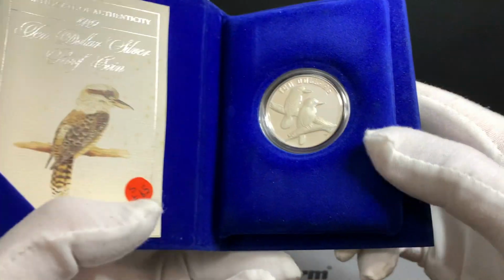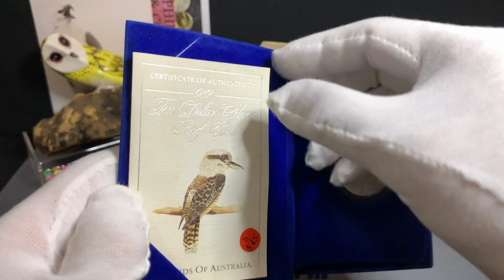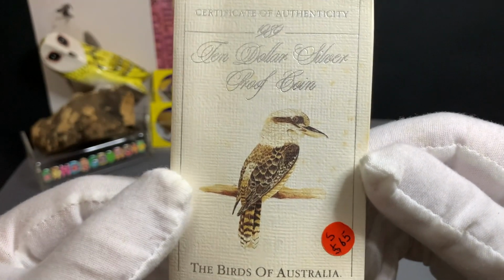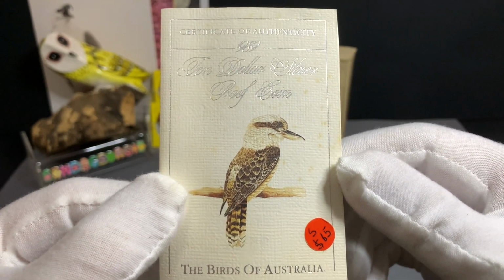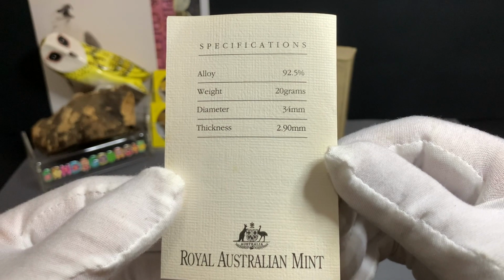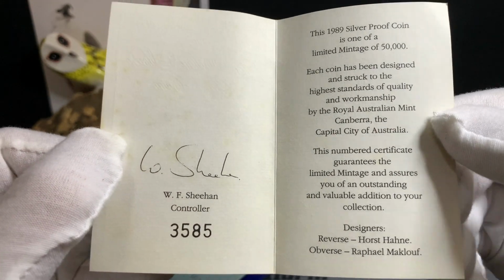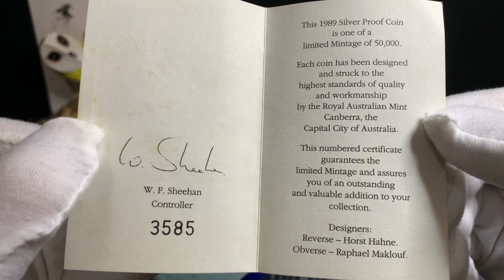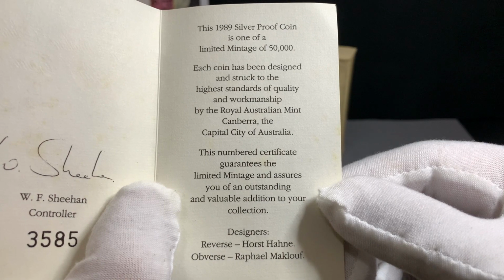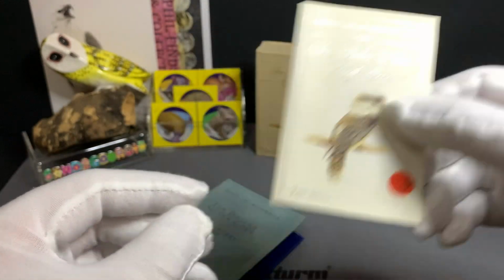Inside we can see the coin and a certificate of authenticity. Let's take a quick look at the COA first. Here's the front of the certificate. And we have the specifications on the back. And on the inside you can see that the COA is numbered. I have 3585. And here's just a short description of the series.